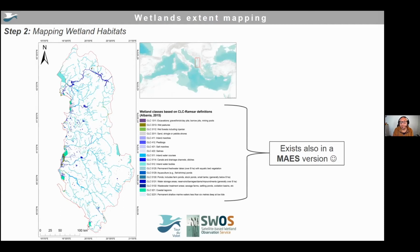But you are totally right. It's not the detailed habitat definition that we are using here. It's just based on the Corine land cover, but also complemented by the Ramsar definition of wetlands, as you can see here for Albania.